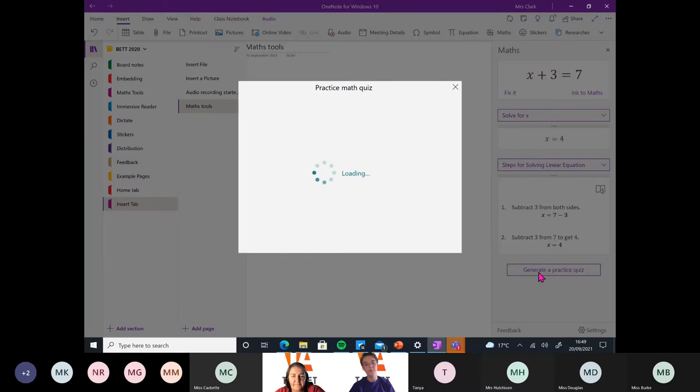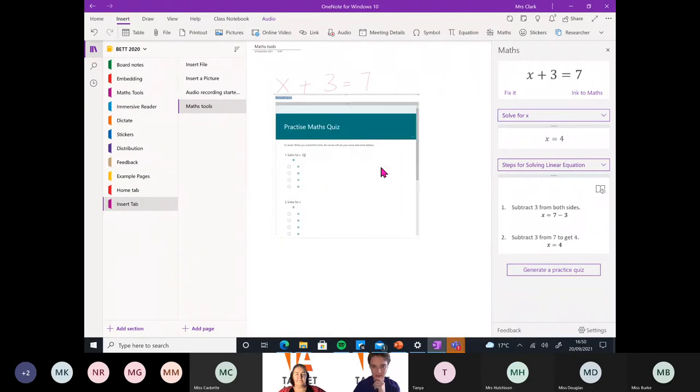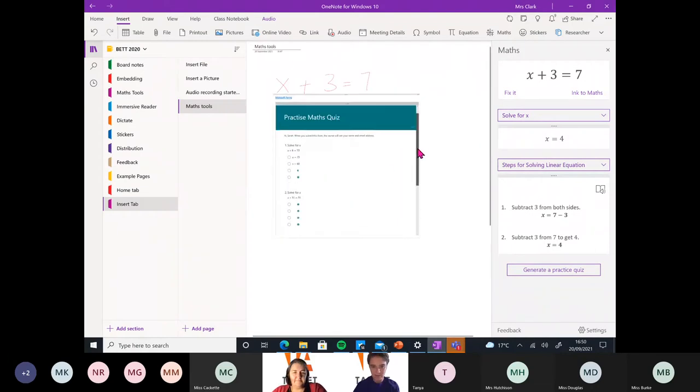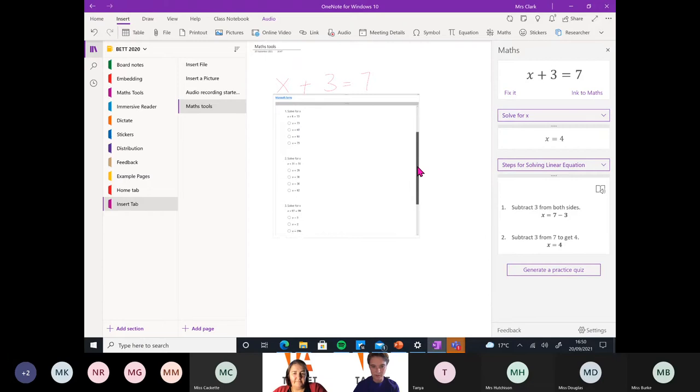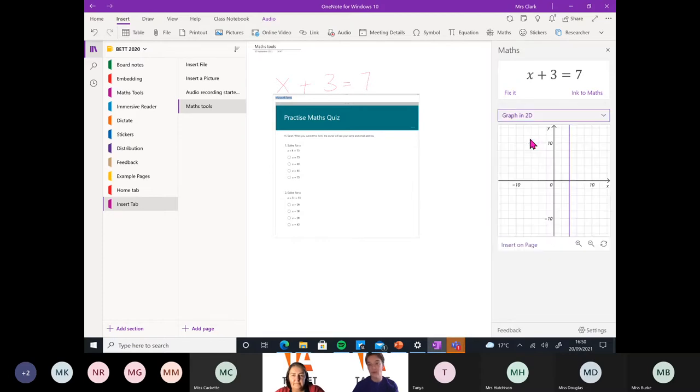So it will then put a form in of, say, 3 questions. You can make them as many as you want. You can make it up to 10, whatever you want. It will create a form, and it will insert a form, solve for x. So it'll do lots of solve for x there, and it's making the form. So as a teacher, you don't need the time to do that. What you can also do is look at the graph of that, straight up and down.